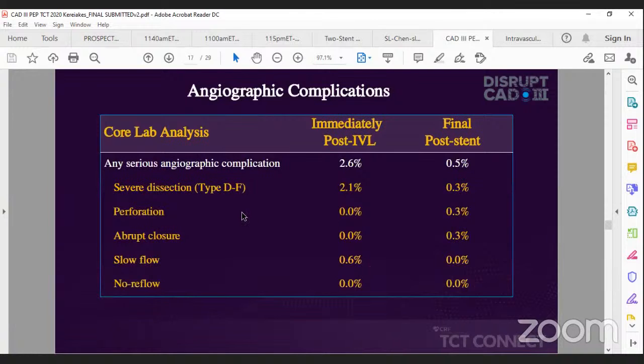And as we said regarding the complications, it was a safe procedure. The dissection, which was type D to F, which mandated a second stent, was 2% of the cases. Perforation, no. Vessel closure, no. Slow flow, 0.6%. No reflow, 0.0%. No reflow did not happen, actually.